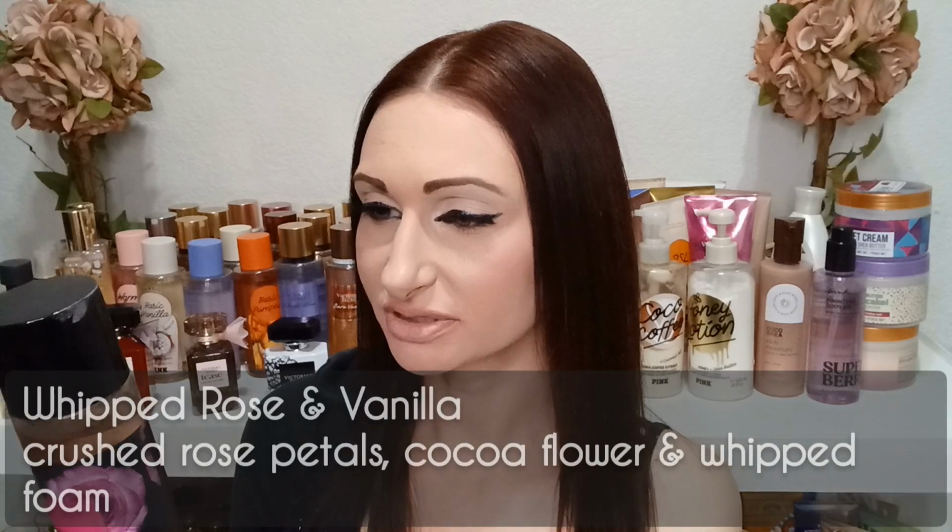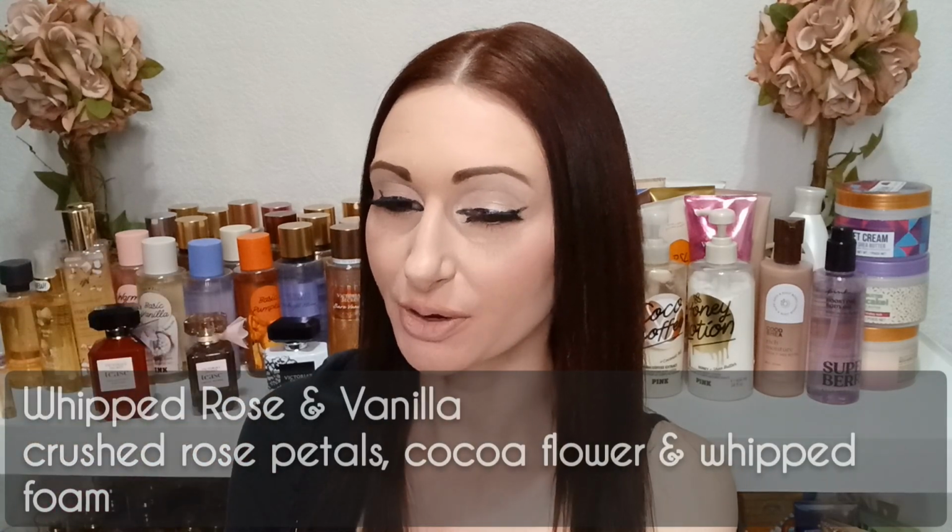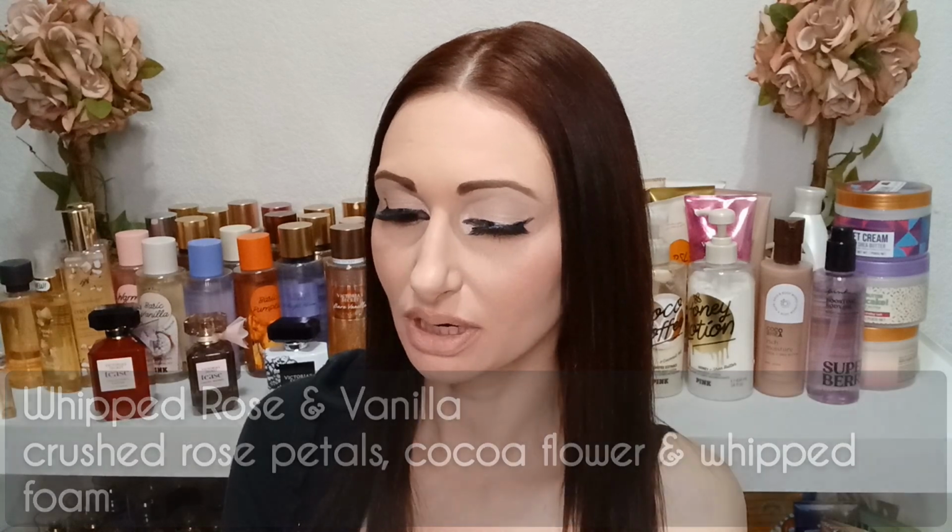But Whipped Rose and Vanilla actually came out before as Whipped Rose Latte previously. And the fragrance notes on this one are crushed rose petals, cocoa flower, and whipped foam. So definitely a little bit more gourmand notes in there. But yeah, to me, it smells more like a candied type rose.